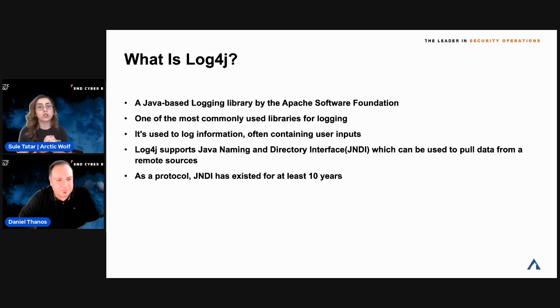Log4j is a Java-based logging library maintained by the Apache Software Foundation. Software developers would use this Log4j framework to record user activities or behaviors of the application to review. This is one of the most common libraries for logging, so it is likely present in millions of Java applications. And please, Dan, correct me if I'm wrong, but in most cases, it's a back-end dependency in many cloud-based services. Because of that, it's kind of embedded in the environment, right?